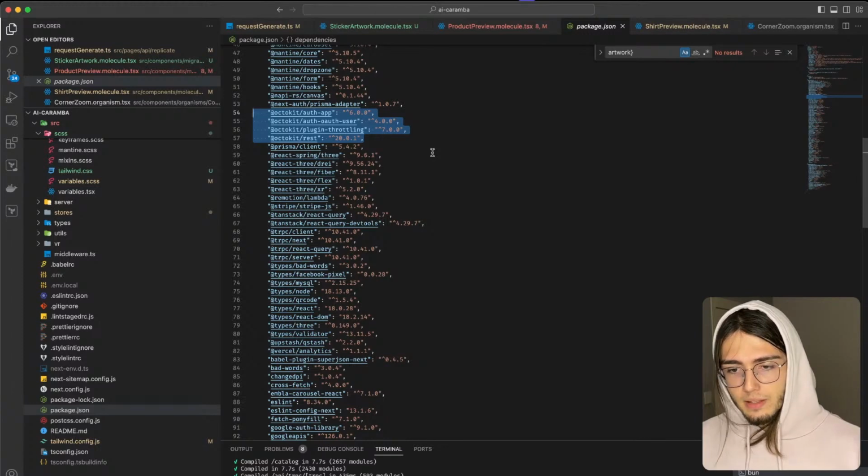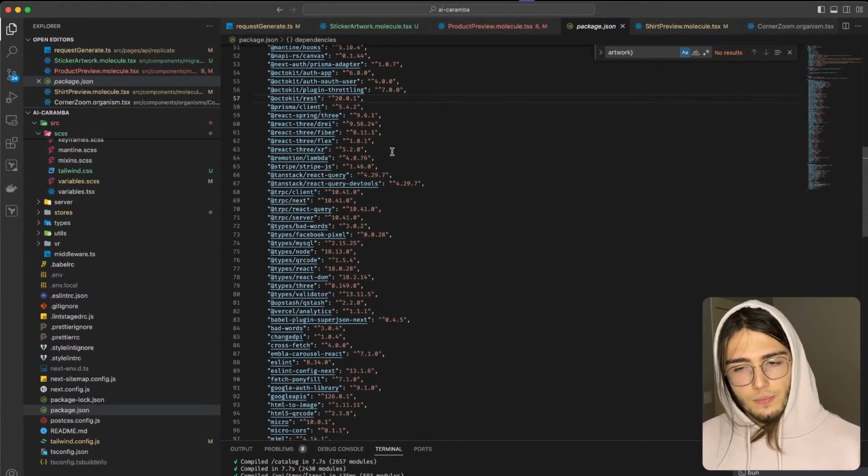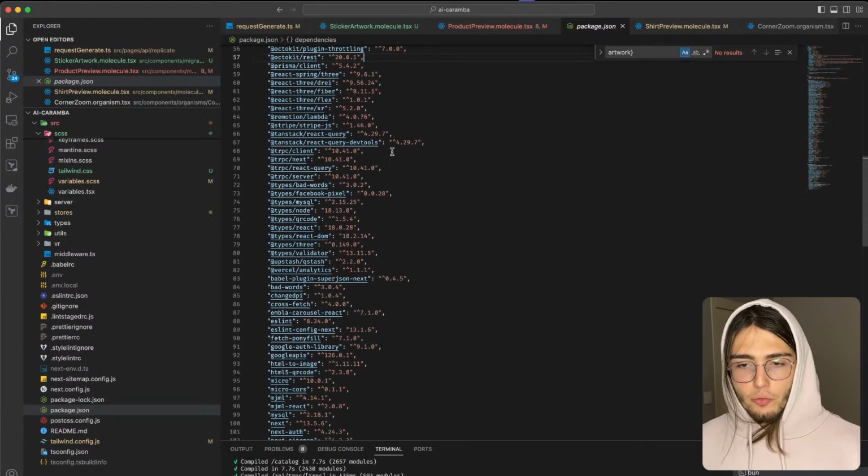Octokit. This is... I kind of forgot already. I think it's for... Nah, I'm gonna lie to you. I don't remember at this point.